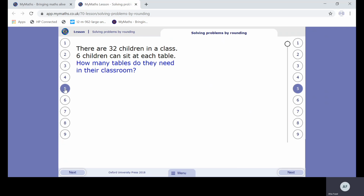It says there are 32 children in a class. 6 children can sit at each table. I'm going to count up in my 6 times tables until I get to the next number that's going to match up. So we'll do 6, 12, 18. Think about it, what comes next? So 6 times 4, 24. 6 times 5, 30. 6 times 6, 36. I know I need to go above 32 because I've got 32 children. So I need 6 tables.